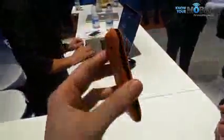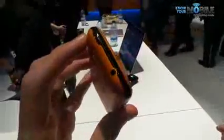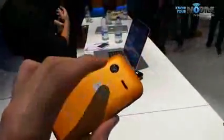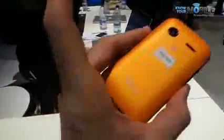We're going to kick things off by just talking about the design, and you can see it's a really fun form factor. Orange, bright, vibrant. On the left side's a volume rocker, down below a micro USB port. On the right hand side, no buttons at all, and up top is just the power button and 3.5mm headphone jack. Flipping it around, you have got your rear facing camera and a loudspeaker. As you can see at the bottom, an insignia: powered by Firefox OS.